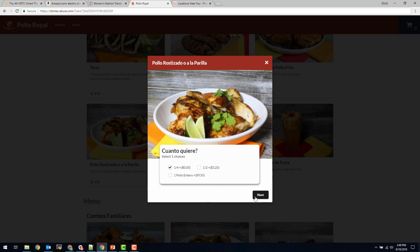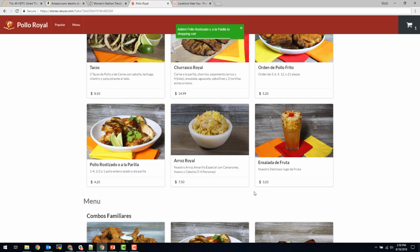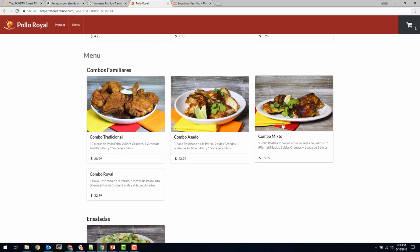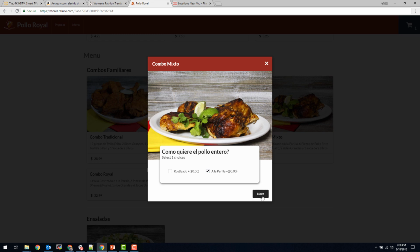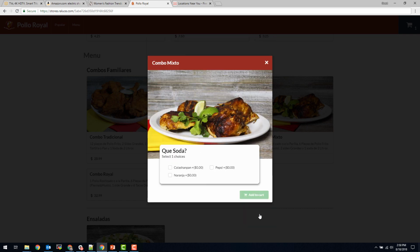You can make your selection, add it to the cart, and go back. And it brings you right back to where you were. So you can make your selections. It's not the greatest site. It's a little confusing. I think there's some requirements here. Soda.